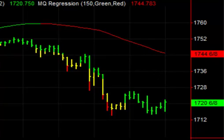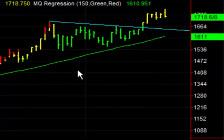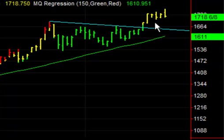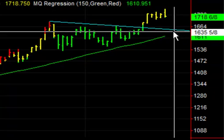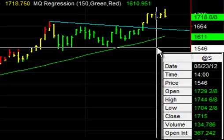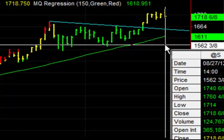Or if we wanted to, we simply could sell the support level, which would be essentially the low of the daily price bar 2 days ago, which is 1704 and a quarter. So again, our price target here is probably going to be right around 1650. 1704 and a quarter would be a decent place to sell this market.